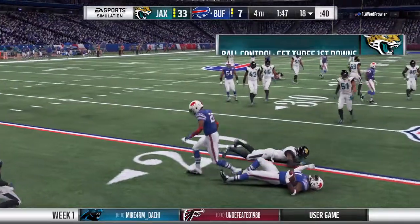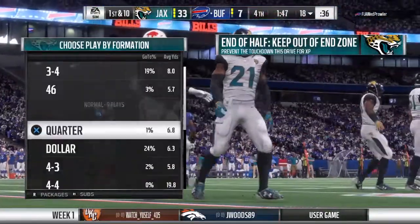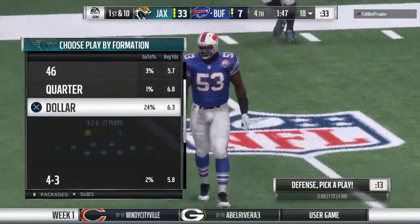A good kick, 49 yards, just 3 on the return. And the Bills will take over the football with a 1st and 10. Now the Bills offense gets ready to head back onto the field. They're down big here late.